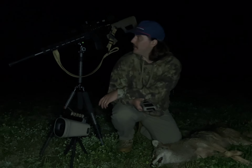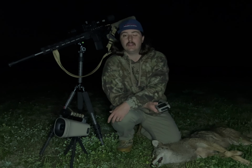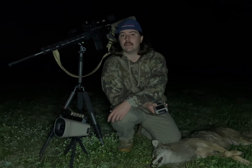I'm running the AGM Adder 35-384 and the Lucky Duck Roughneck. The Adder's been a really good scope. Clarity's insane for the price. So is the battery. Battery life is stellar.